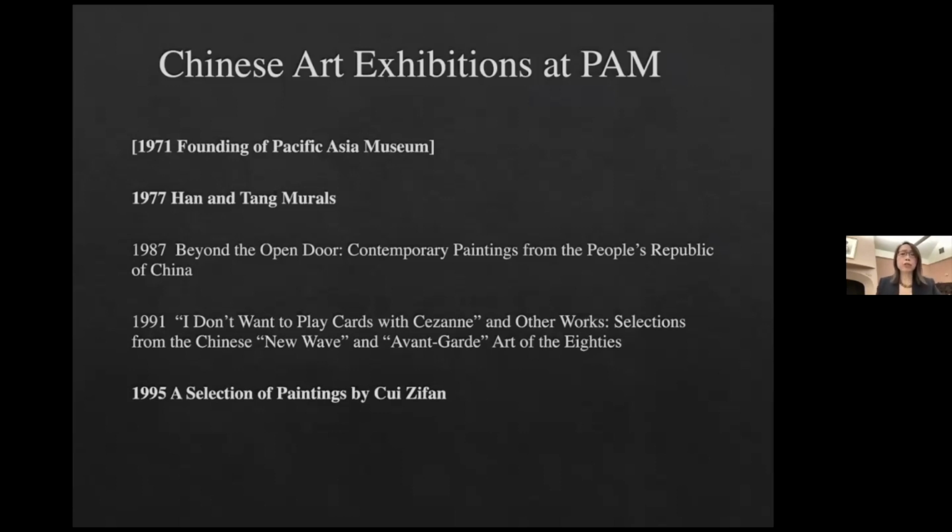So now let's take a closer look at some of the things that PAM did since the Nixon visit or its founding. One of the first shows that they did was one actually curated by Chinese officials, and it's called the Han and Tang murals. It's a package show that came on a tour through the United States. So PAM was one of the several museums that hosted it. And I will have more to say about that.